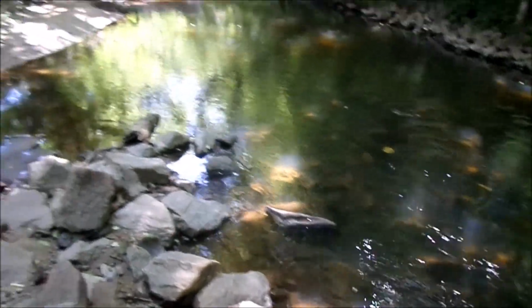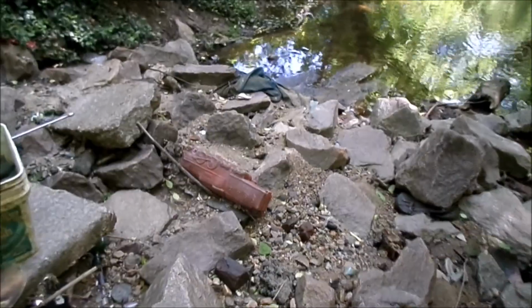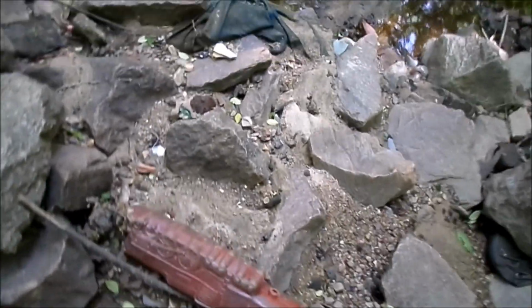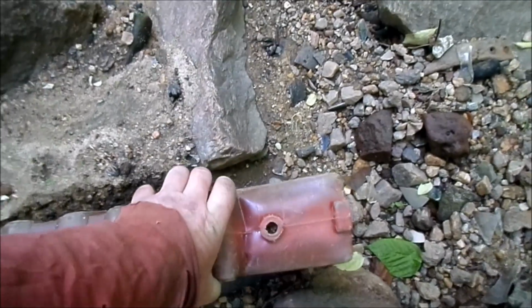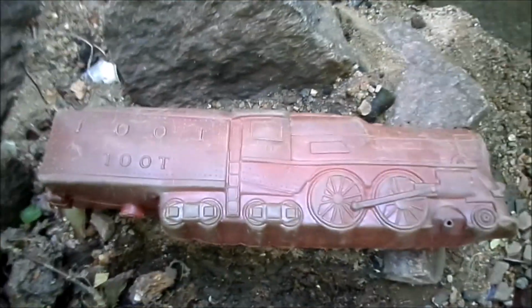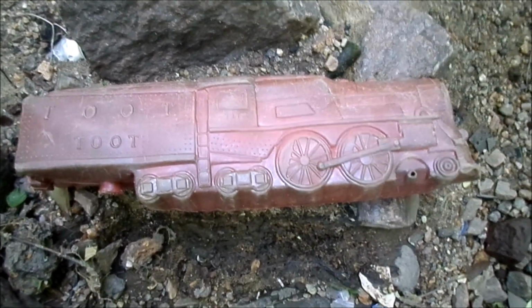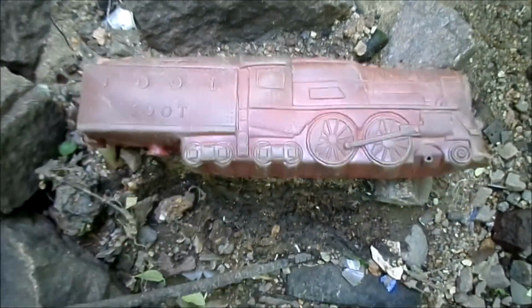Okay, we're way up there in a different spot that I've never gone so far, and I see this sitting here. Looks kind of interesting, but it's very thin plastic. Looks pretty old, but I don't know. It's full of sand. I'll probably end up leaving it.